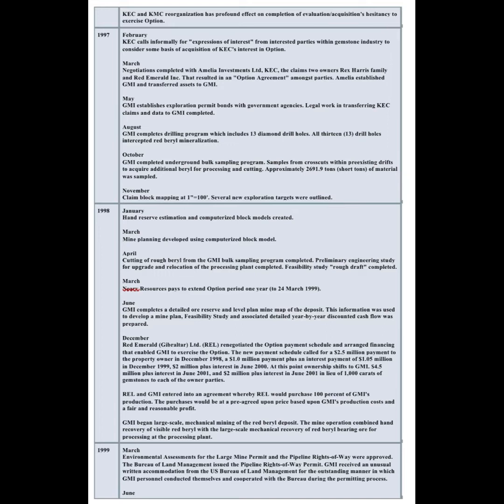December. Red Emerald Gibraltar, Limited, REL, renegotiated the option payment schedule and arranged financing that enabled GMI to exercise the option. The new payment schedule called for a $2.5 million payment to the property owner in December 1998, a $1 million payment plus an interest payment of $1.05 million in December 1999, $2 million plus interest in June 2000. At this point ownership shifts to GMI. $4.5 million plus interest in June 2001, and $2 million plus interest in June 2001 in lieu of 1,000 carats of gemstones to each of the owner parties.